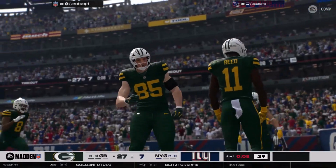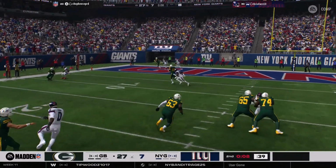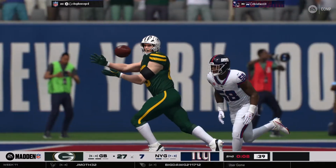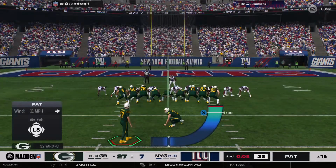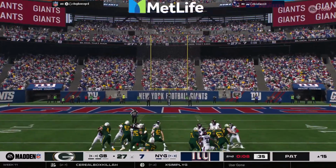Well, Brock, not much to say other than the fact that this offense is on point. They're just clicking today. Just rolling. I mean, this is a clinic. This is what I call teaching tape. Being well prepared, and more importantly, going out there and executing at a high level.